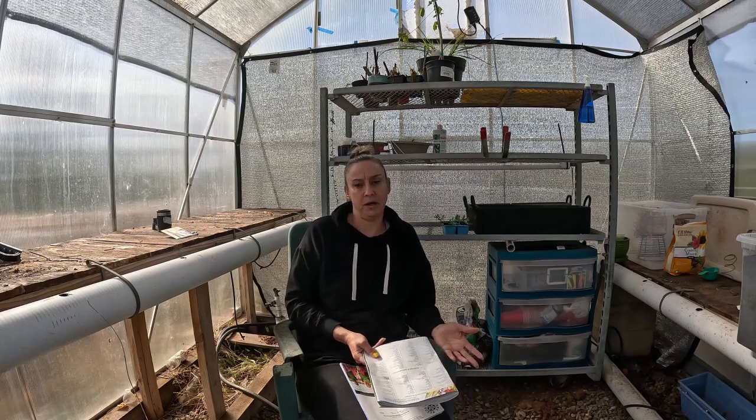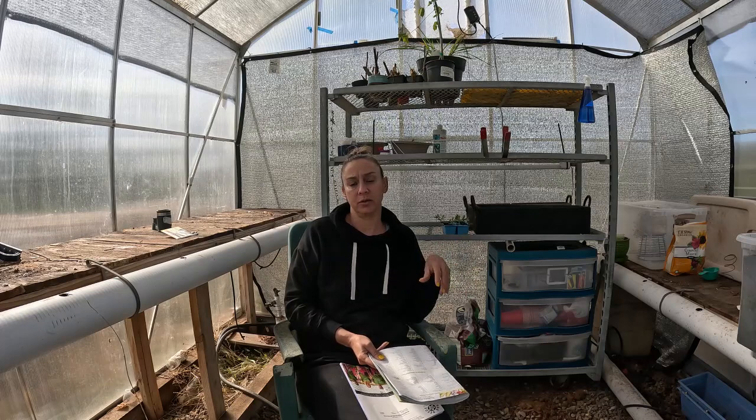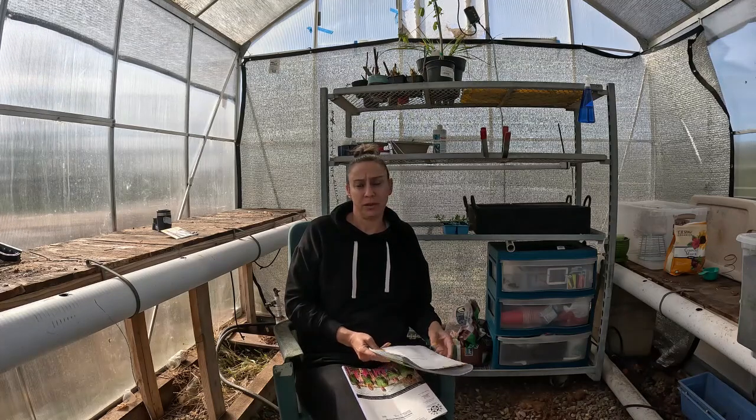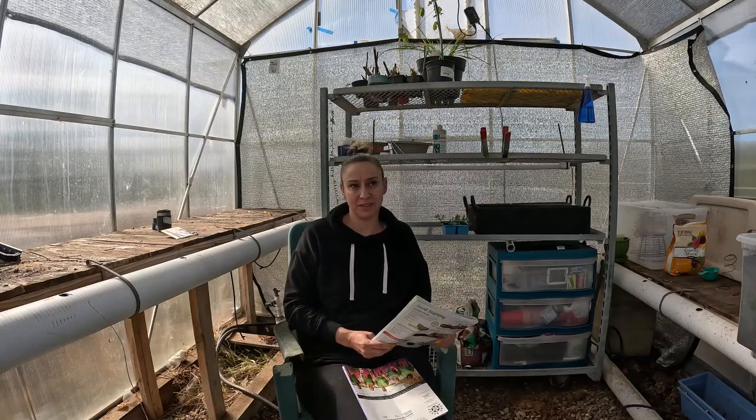In order to find your last frost date, you can just Google it: enter "when is my area's last frost date," and it'll ask for your zip code. You put that in and it will tell you. Typically here in San Diego, at least the location that I'm at, our frost date, I believe, is March. So right now is a good time to start planting some of these seeds.